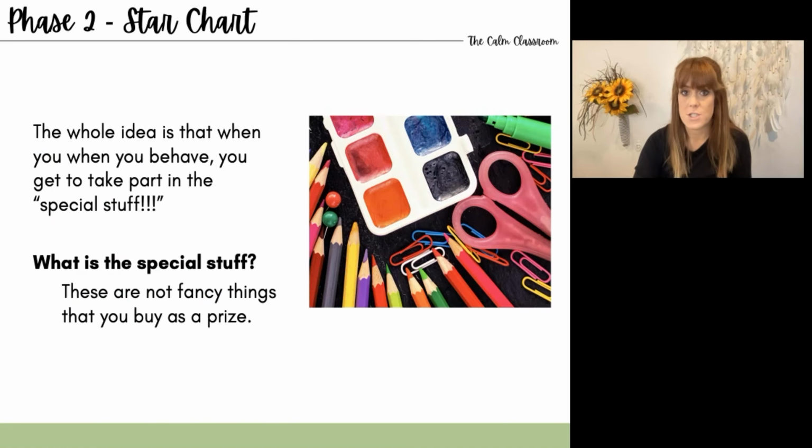So now let's talk about how the star chart works for a second. In the beginning, the superstar privileges are a big focus of what happens when they get to that top section, because they are this age that they don't have that intrinsic motivation yet. They don't want to do things just because they're supposed to do them, just because it's the right thing to do. They don't have that yet. So it's going to take time for our little kids.